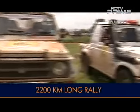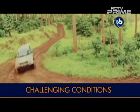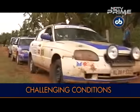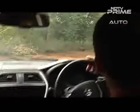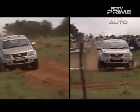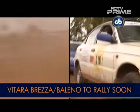Most of the cars in the extreme rally were Gypsies and Grand Vitaras. While on the time speed distance, we saw the Swift, the old Baleno sedan and yes, the S-Cross too. Maruti Suzuki also confirms that its new products like Vitara Brezza and Baleno will also soon be made rally ready for future events.